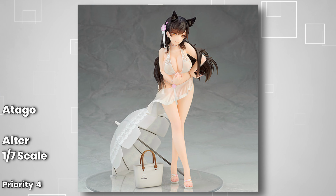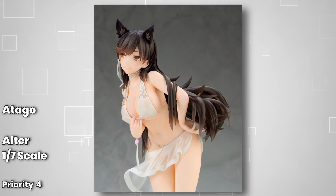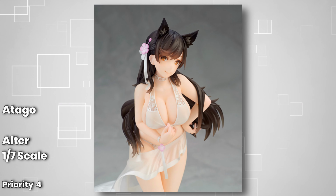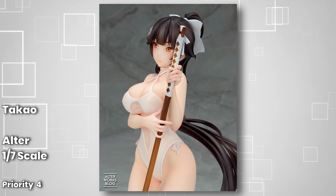It's going to be the Atago and Takao. I'm not sure if I'm saying their names right. I'm sorry if I'm butchering it, guys, but it's their 1/7 scale versions by Alter. And yeah, I just thought they were super cute. I like the character models. They look good, the poses, the outfits. I'm sure Alter's quality is gonna be there.